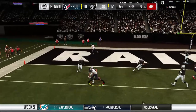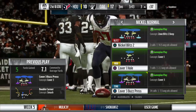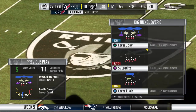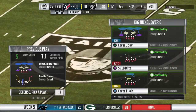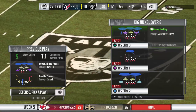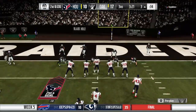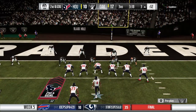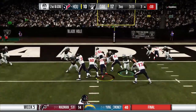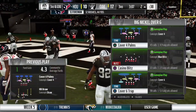Again, it's Watson. This will be caught at about the 5. And he'll be brought down here at the 3-yard line. That'll bring up 2nd and goal after the gain of 5. So the ball position now at the 3. Here's 2nd and goal. He'll get it up the middle. And the defense not yielding much there. He's only going to get a yard to about the 2.